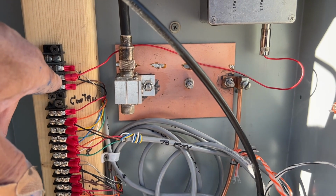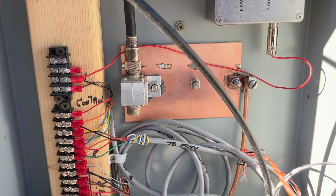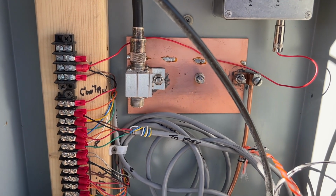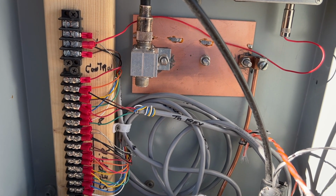That will be on black or number one. That leaves us two spares in this cable. We may have to pull some more, but I don't think so. Okay, now comes hooking up the coax. Let's get that done.